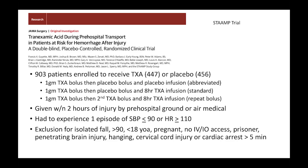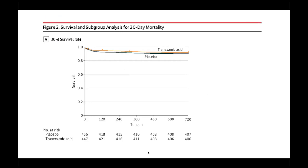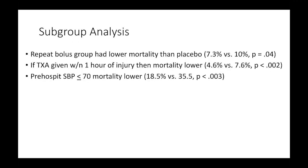Their criteria were that the TXA first dose had to be given within 2 hours of injury, and you had to have at least 1 episode of hypotension less than 90 or a heart rate greater than 110. And they had similar exclusion criteria as we've heard previously. And basically, when you combined all 3 treatment groups of TXA, there was no difference in survival rate compared to placebo. However, they did subgroup analysis and found that the group that got the repeat bolus had a statistically lower mortality than the patients that had placebo.